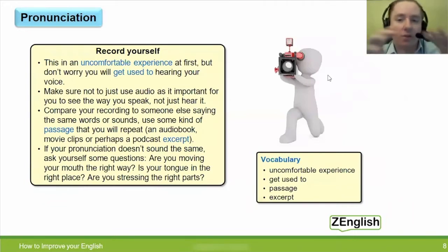Make sure to use the video as well, because it's important to see the way you speak, the way your mouth is moving, the way your tongue is moving. That's very important for getting the L's and the R's right, as you maybe know. But if you can see yourself doing it, you can maybe see where you're going wrong, and you can hear it. You don't have to have somebody tell you what you're doing right or wrong. You can see for yourself. So I think that's very important.